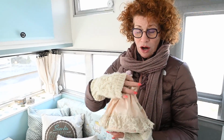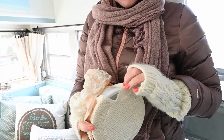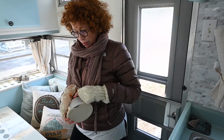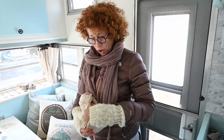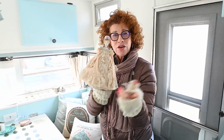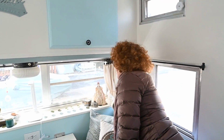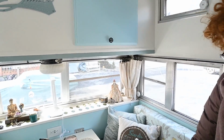Well, I found her in a Goodwill, and it turned out that she had a plastic bowl inside of her. So I poked holes in it, filled it with dryer tablets. She smells really good. And she's also with my theme of the Queens Drive. So there's all kinds of little things like that in here that make it special to me.